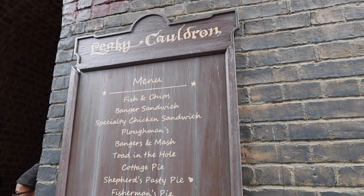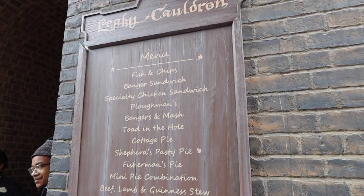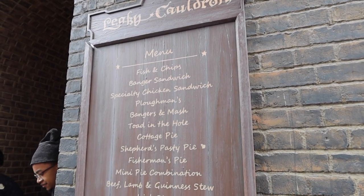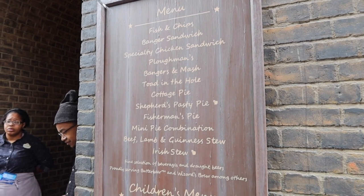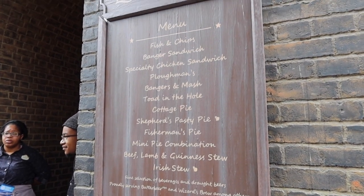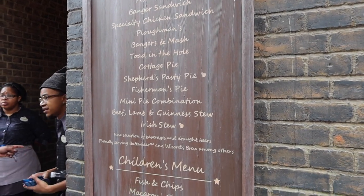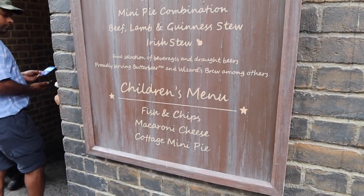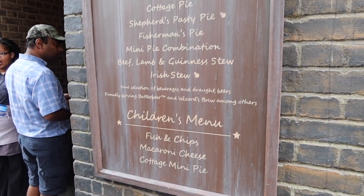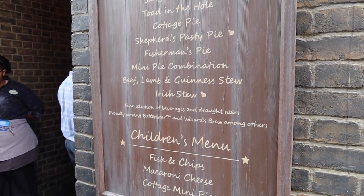Here's a quick rundown of what you can find here at the Leaky Cauldron. They got fish and chips, banger sandwiches, which is like mashed potatoes, especially chicken sandwich, plowman's, bangers and mash, toad in the hole, cottage pie, shepherd's pastry pie, fisherman's pie, mini pie combination, beef, lamb, and Guinness stew, and Irish stew. And if none of that sounds good to any of your kids, they have a whole selection of fish and chips, mac and cheese, cottage mini pies, and yes, they do serve water, sweet tea, wizard's brew, and butterbeer.